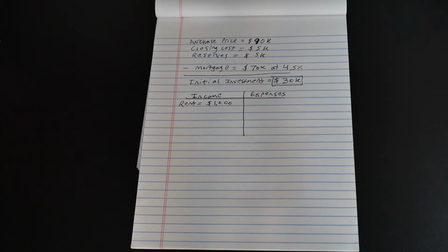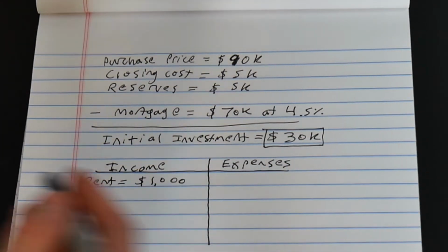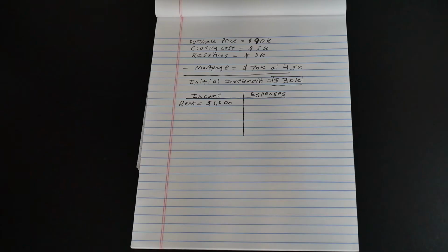So in this case, it's beating the 1% rule, as it's called. The 1% rule would say that you'd want to aim for a property that could get about 1% of the property value in rent each month. In this case, you have a $90,000 property, so you'd want it to have about $900 in rent at the minimum. Generally, this is a very broad rule. It doesn't work in every case, but that's kind of what it's going for. So it's a pretty high yield property, but again, not unrealistic at all.